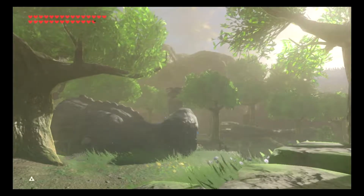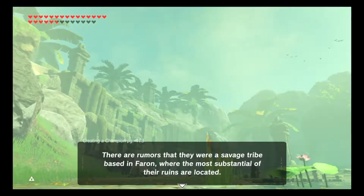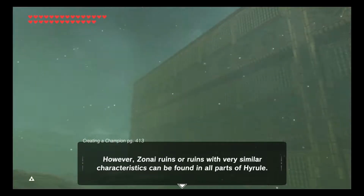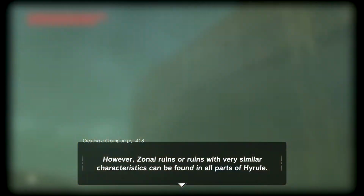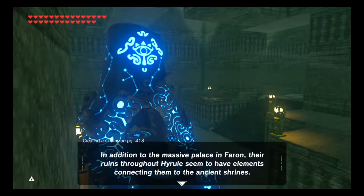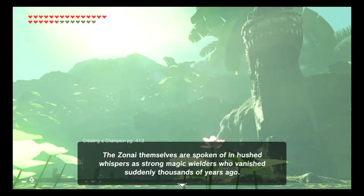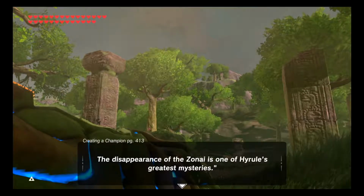Creating a Champion tells us that the Zonai's history has long since been lost to time. There are rumors that they were a savage tribe based in Faron, where the most substantial of their ruins are located. However, Zonai ruins, or ruins with very similar characteristics, can be found in all parts of Hyrule, highlighted in green on the map. In addition to the massive palace in Faron, their ruins throughout Hyrule seem to have elements connecting them to the ancient shrines. The Zonai themselves are spoken of in hushed whispers, as strong magic wielders who vanished suddenly thousands of years ago. The disappearance of the Zonai is one of Hyrule's greatest mysteries.